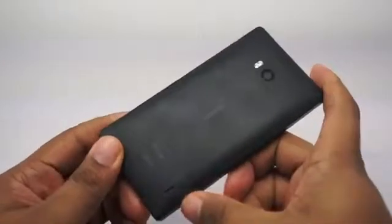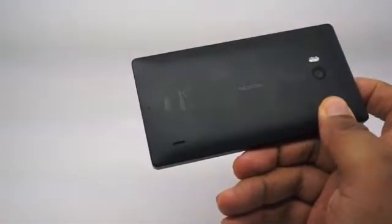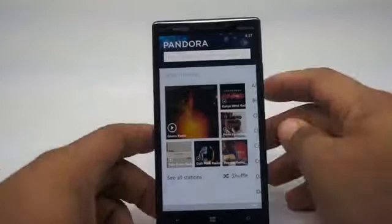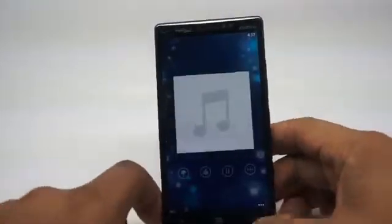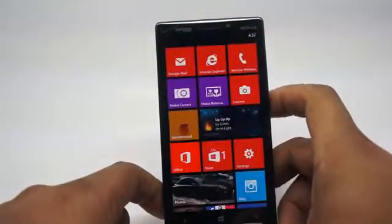On the back, you have a speaker, and it's pretty loud. I listen to music when I'm in the shower, and if I don't want to bring in a Bluetooth speaker that's not fully charged, a lot of times I like to use my phone, but with the water running, it's not that great. Even with the water running, I was still able to hear Pandora playing on the Lumia Icon, and I was very pleased with the audio that you get from this rear speaker.